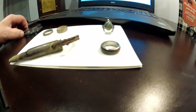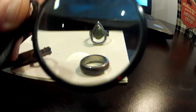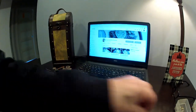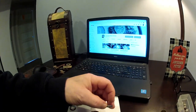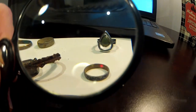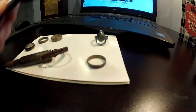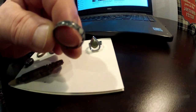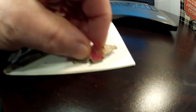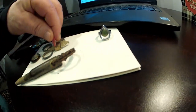Remember this one? Another mood ring. I got like 6 or 7 of these. Sorry for the amazing video footage. There's another little fakey. This one's got some blue enamel on it. And yeah, nice plastic stone. Oh, it's a ring, I guess.